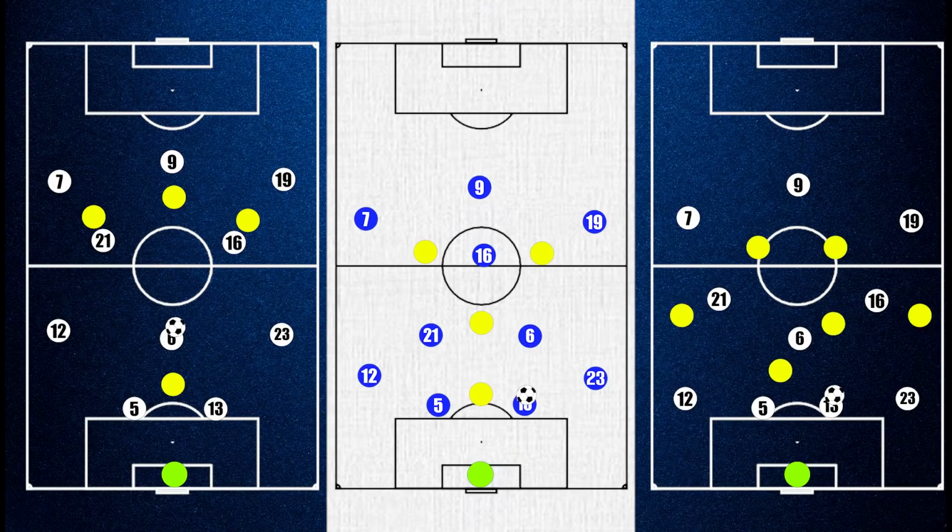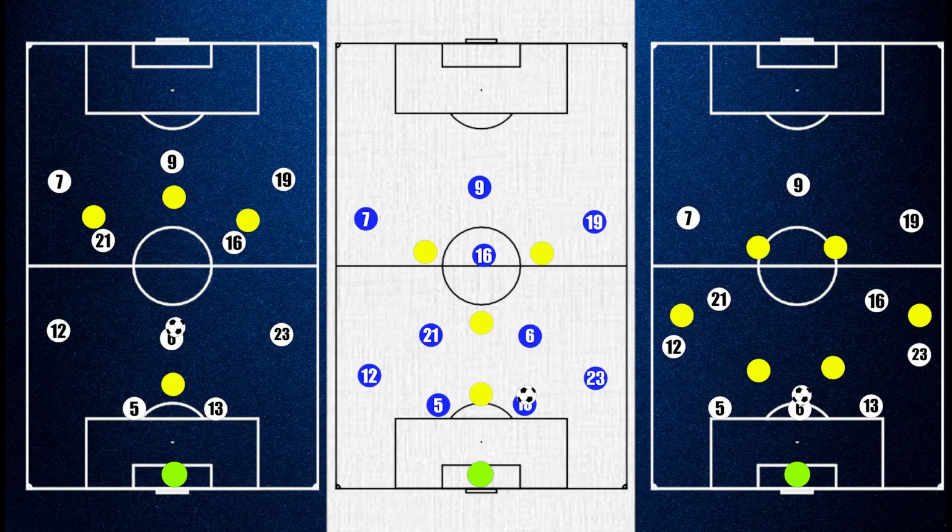But if the opposition pressure comes higher up the pitch on the centre-backs, we can see Allen drop into the back line to form a back 3, which then allows Everton's attacking fullbacks higher up the pitch. Doucouré and Gomes would then push deeper to form the double pivot, and James can drift into the attacking midfield role, giving Seamus Coleman even more space to overlap.